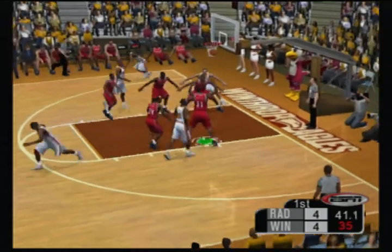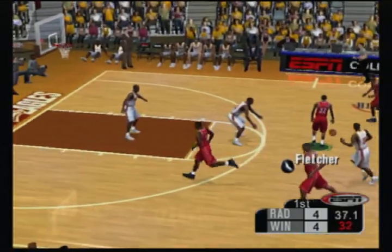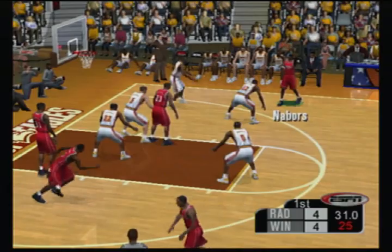Takes the shot. Ganzi misses the jump shot. Boy, Mike, that is really solid. You've got to give a kid an A for effort there and going after that big defensive rebound that hard.